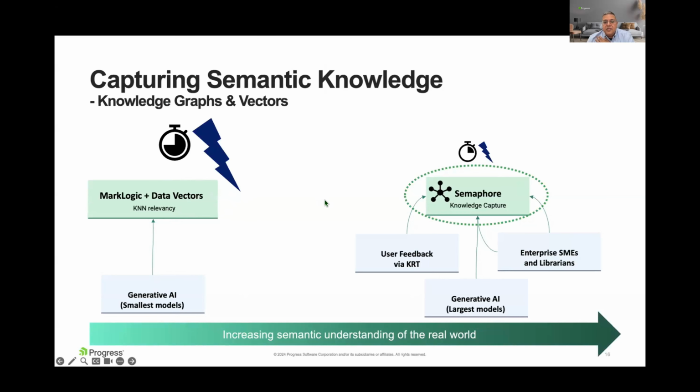So we have these two systems. If we can combine search from these two systems, we will get the best context out there for you. And that's really what Semaphore and MarkLogic do together. They really help you with that aspect.